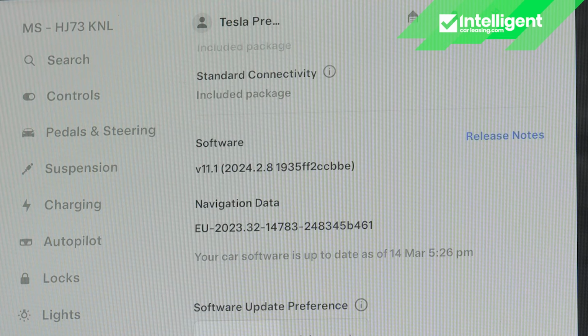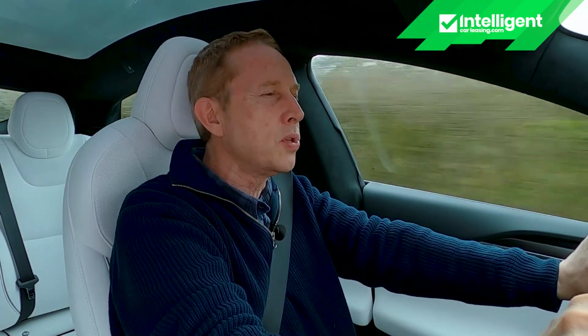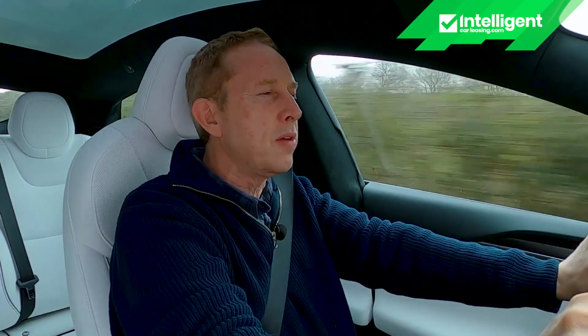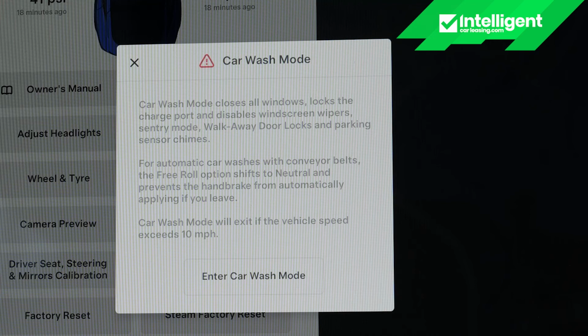Over-the-air updates and remote diagnostics will help make some smaller maintenance jobs easier to carry out, and Tesla's mobile service technicians are also there to make your ownership life more convenient. There's a service section of the center screen's car menu which briefs you on tyre pressures and allows you to use a provided car wash mode.